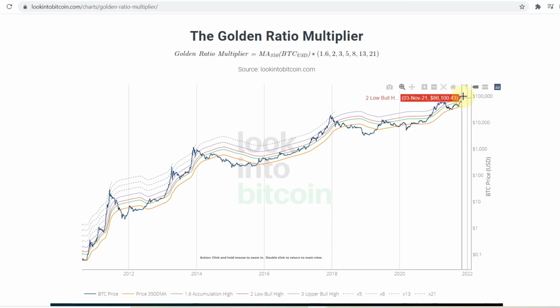I know many people expect more, and I actually do as well. But in this case, it is very likely, according to what happened in the past, 1, 2, 3, 4, 5 times in the past, we dropped one extension level from top to top. Why would it be different this time? Explain it to me. I don't know. I just show you what I see here. This would indicate that we only reach the 2 low bull high in the next top, which would happen in December, January maybe, and that would be at around $85,000, $86,000.